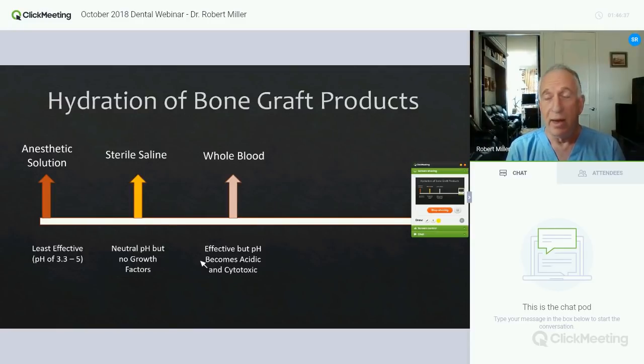I'm sure that anyone on this webinar has experienced the following outcome, where you did everything perfectly and it looked great radiographically, and you reopen 4 months later and found nothing but graft material, nothing turned over. That's because you didn't decorticate.